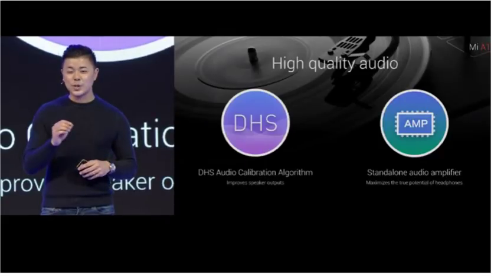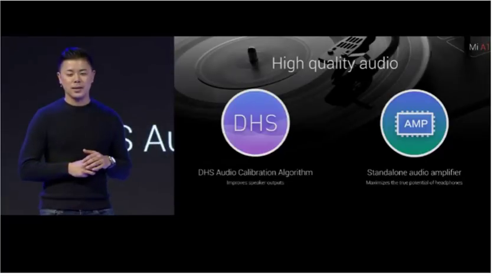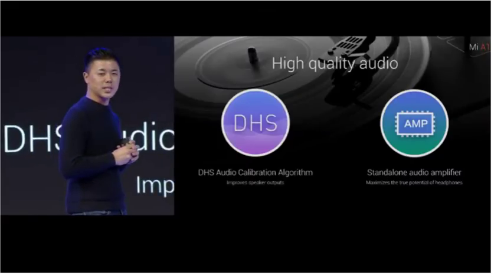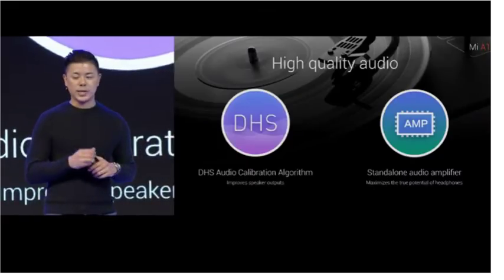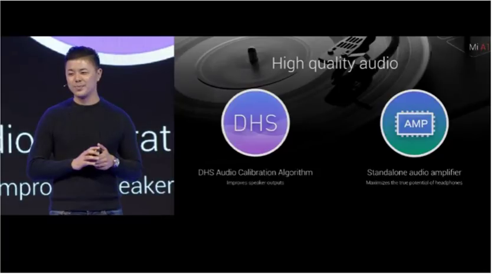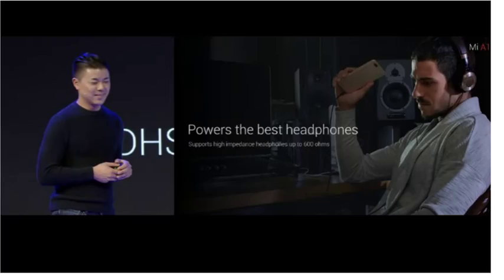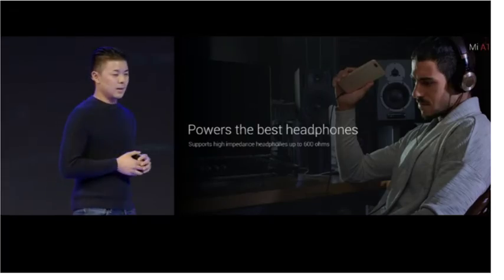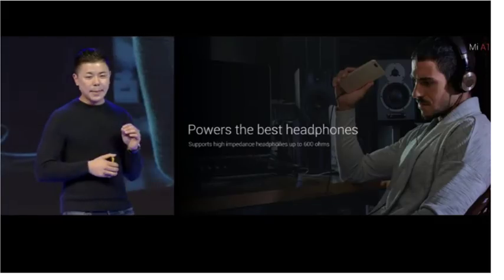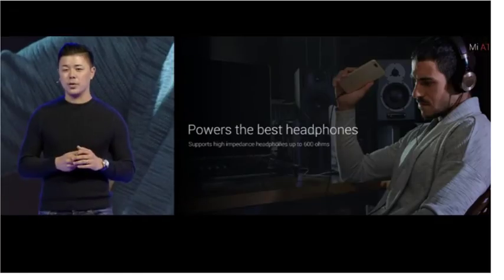We've also paired it with a standalone audio amplifier and a DHS audio calibration algorithm. When you combine these, it helps to give a more natural and transparent sound with no additional equipment required. The standalone audio amplifier provides ample output to run headsets with impedance levels as high as 600 ohms.